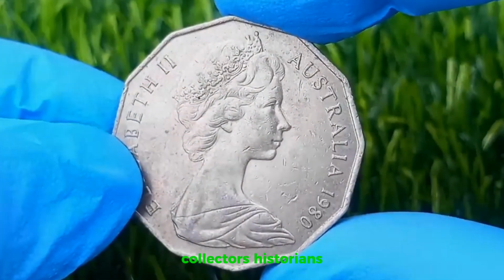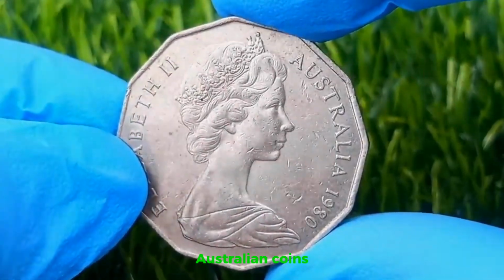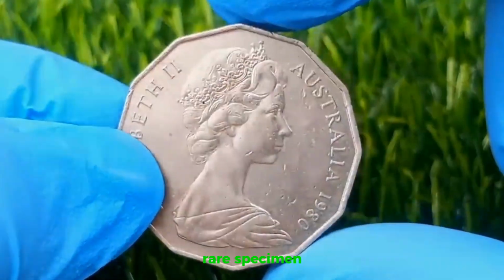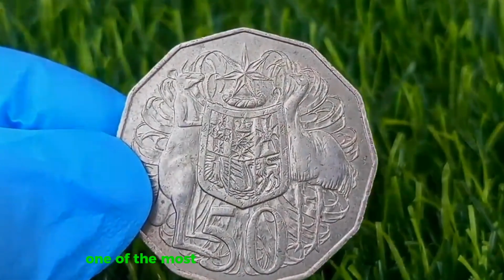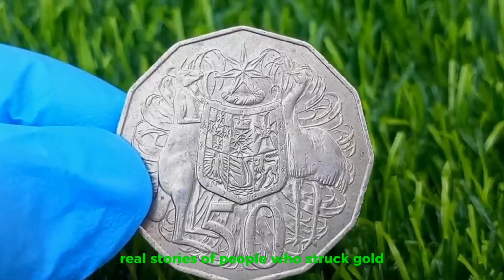Collectors, historians, and wealthy investors compete fiercely to get their hands on rare Australian coins. Some have been known to pay millions for a single rare specimen. The right buyer can turn a simple coin into a multi-million-dollar payday, making coin collecting one of the most profitable hobbies in the world. Real stories of people who struck gold.